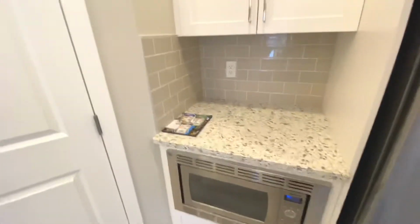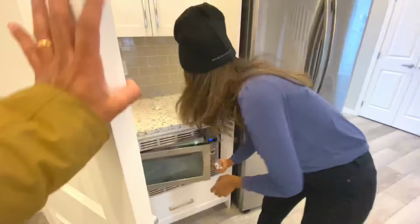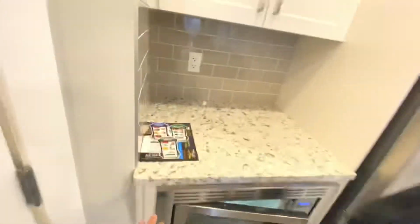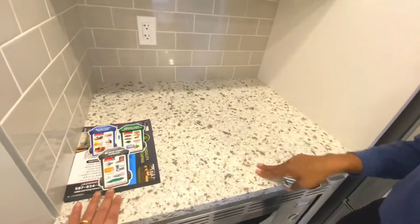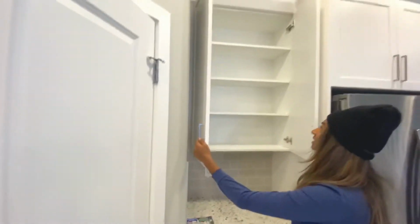So these are microwave countertops, and I think this normally doesn't come like that. I think they upgraded, right? Yeah, this is like a coffee station. And this is something that's popular in Calgary that people don't really have in Ontario.